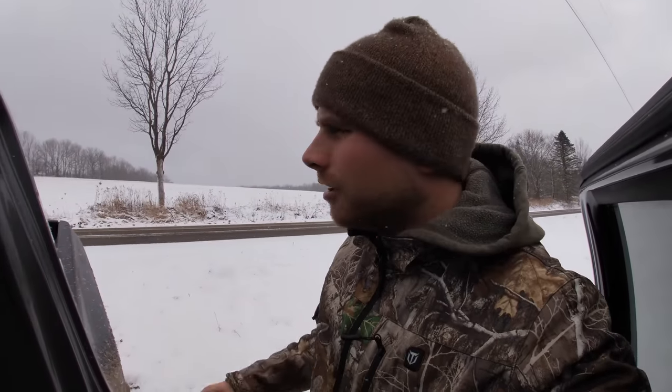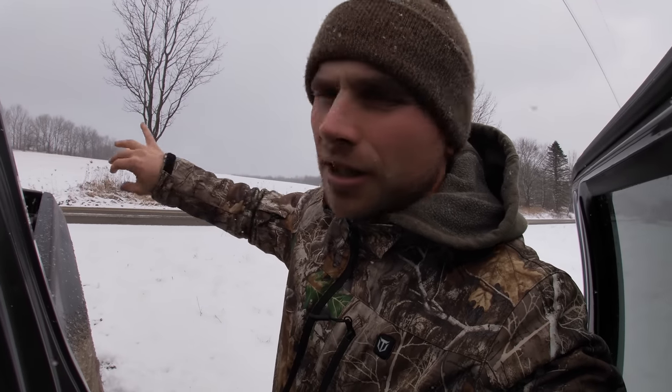We are gonna give the old flintlock a try today. We're gonna do something a little different. We're gonna kind of still hunt across the road here, and I've got some trail cameras in there. We're gonna check along the way.